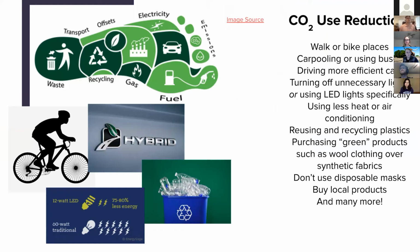Some of these are going to include walking or biking places, as opposed to driving a car, carpooling or using buses or public transportation when available, driving more efficient cars, turning off unnecessary lights, or using LED lights, which tend to use less energy. Also, using less heat or air conditioning when possible, reusing and recycling plastics, purchasing green products such as wool clothing, as opposed to other synthetic fabrics, which are often made from fossil fuels as well. And of course, it is 2020, so we can always use reusable masks as opposed to disposable masks. And then, buying local products, which tends to remove fossil fuel usage from the supply chain. And of course, many other options as well.